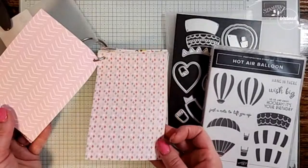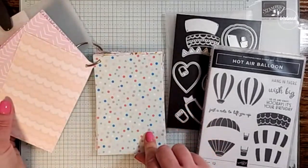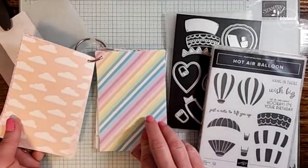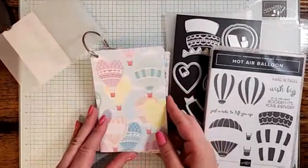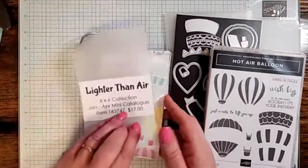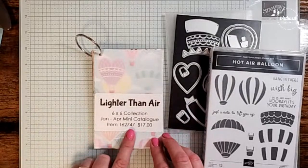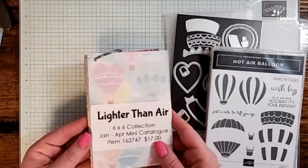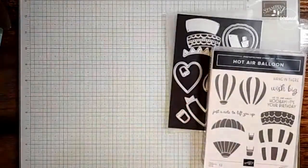I love the colors. I hope the colors are coming through on the screen okay. This polka dot one is super fun. I just love that. And of course, the clouds and the rainbows are beautiful as well. And so that is the Lighter Than Air Designer Series paper. If you just wanted to order the paper, the item code is 162747 and it's $17. So this paper is, in my opinion, a must-have. It's so bright and fun.